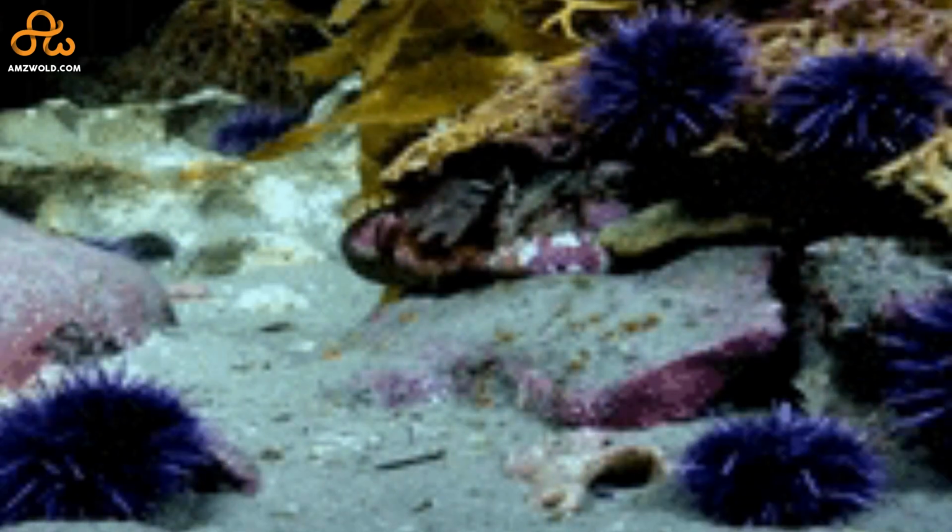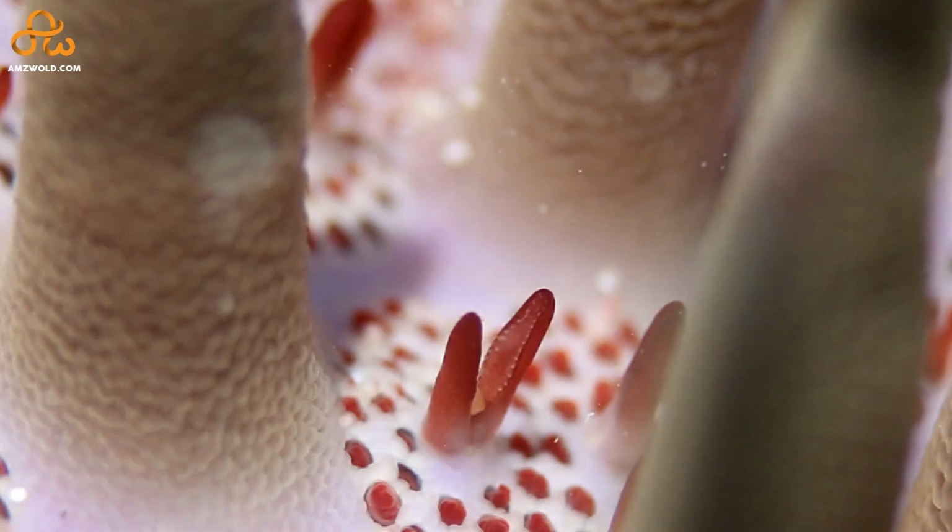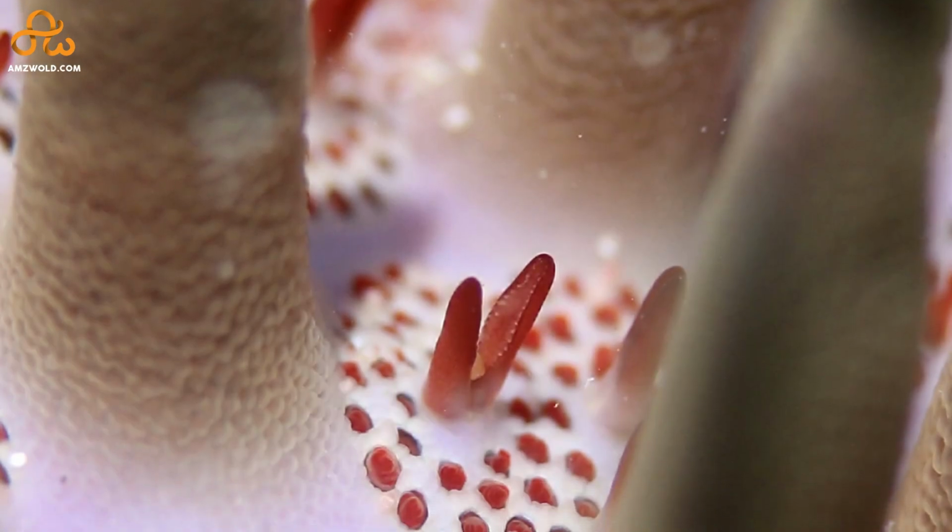And they do all these without actually having a brain. That's quite impressive, isn't it? Some of these sea urchins also have pincer-like organs or claws just like little jaws.